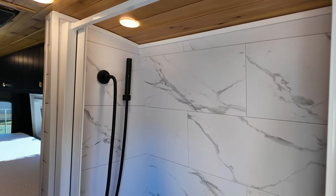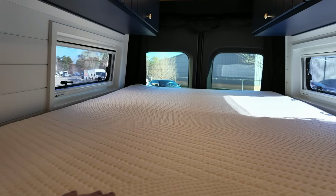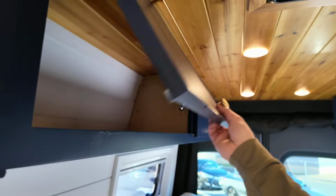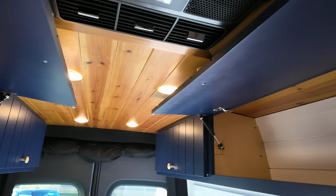And then behind me is your massive bed. So that's your queen size. It's a true queen, 60 by 80. There's actually a little storage on both sides too. You're not trying to stuff your blankets in there. Everything is easily done. Then above there, you're going to have gigantic 6-foot storage on both sides.